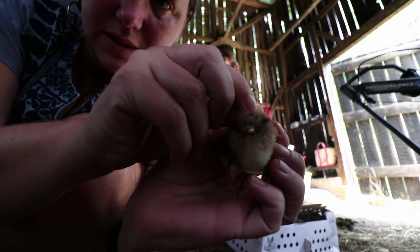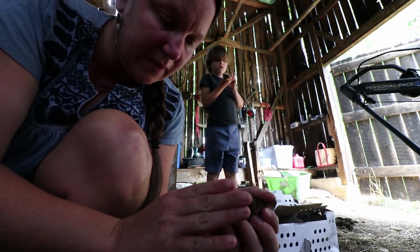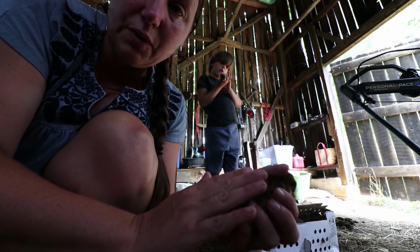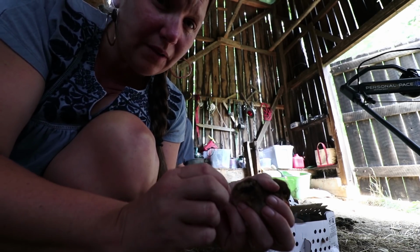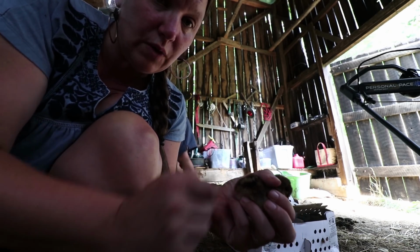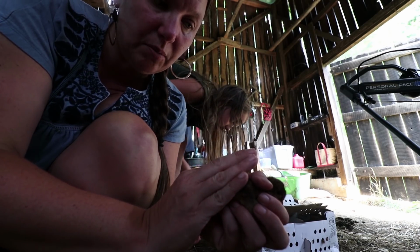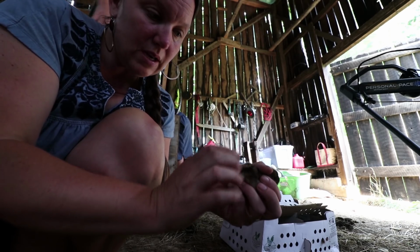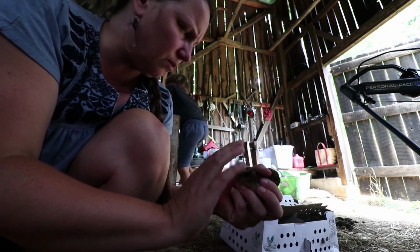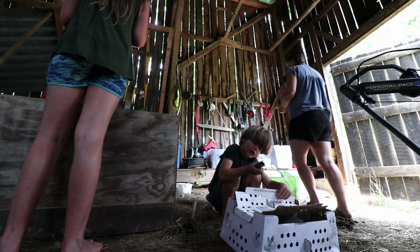So this little guy has a little bit of poop stuck on the back of his butt, and it's easy to clear. You just gently, with a warm, wet washcloth, gently wipe it off. If it's really stuck on there, you need to use some oil. You do not want to tug. You just want to gently put a compress on it until you get the muck off. But this is a really mild case. I can do it myself.